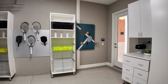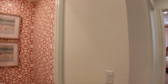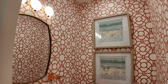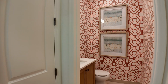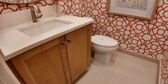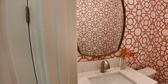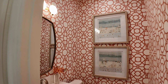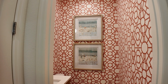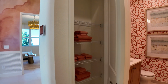Really, really great layout. So immediately in front of the garage door, you actually come into this little half bath, and this is just the perfect little space and location for that half bathroom. They have large 42-inch cabinets here, quartz countertops again, and they just did such a great job with all the interior design. It's very Floridian, very coastal. I love it. They have a really nice little linen closet here.